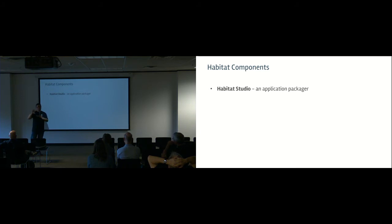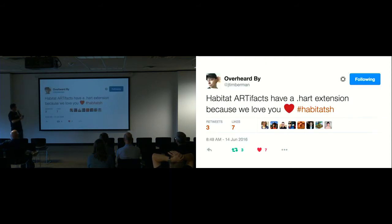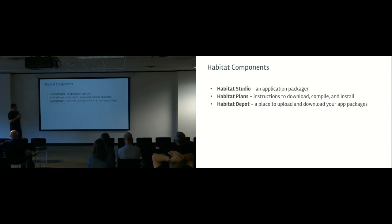The reason we use this sort of clean room studio is we don't want to inject any hidden dependencies. We don't want anything that's in that package to be unknown. It should all be declared as part of what we call the plan for that package, which is the next part. So the plan is how do you download, compile, and install that package? How do you run that application? And then we have this place called the Habitat Depot. This is where you can take those packages that you've created and publish them.